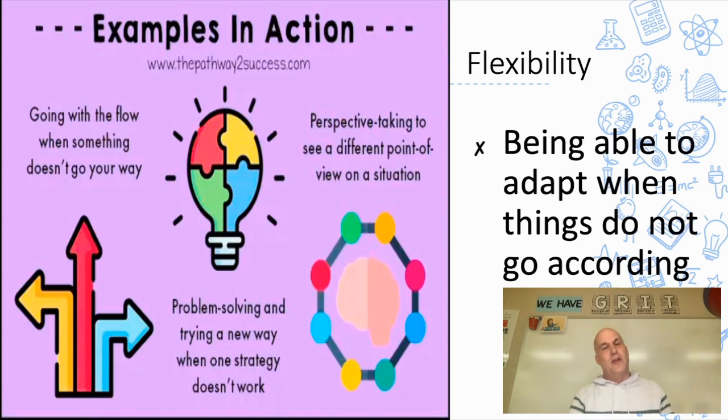So some examples of things we can do is going with the flow. When things don't go your way, letting go and moving on with that. I see this in group work a lot, and I always try to teach students, there's a difference between not being listened to and not getting your way. Those are two very different things. They may have listened to you, but they may not have agreed with what you suggested, so they didn't do what you said. That's very different than some students don't feel listened to, and that is the case. Sometimes they're not listened to. And so it's important that they express that to their group, that they didn't feel they got to be heard before they were turned down.